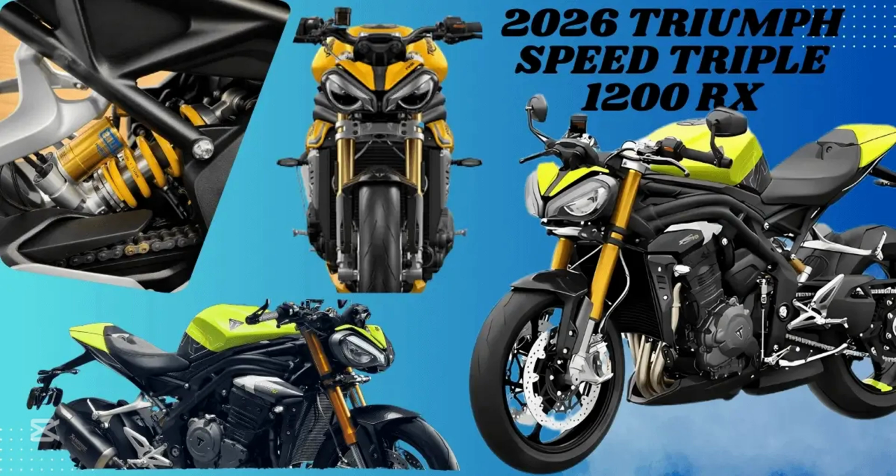Is it okay for a beginner? Probably not ideal. The electronics help manage it for sure, but 180 horsepower is a lot. Best for riders with some decent experience. Training definitely recommended if you're moving up to this level. Right. And long distance trips. Possible, yeah. The article suggests the comfort is there for longer rides, even if it's not a dedicated tourer. You could probably manage a weekend trip okay.